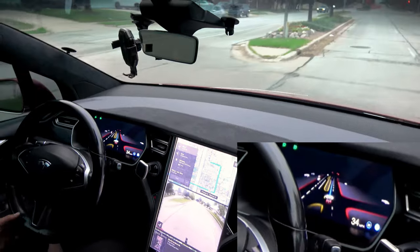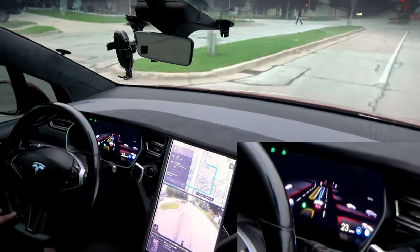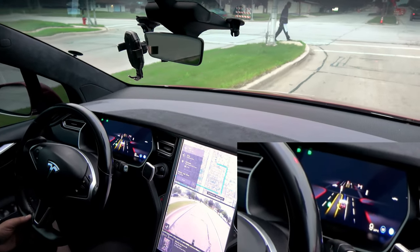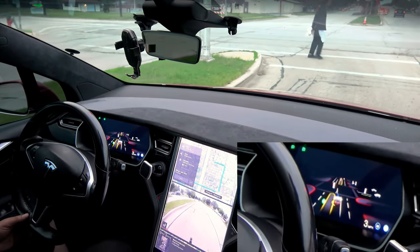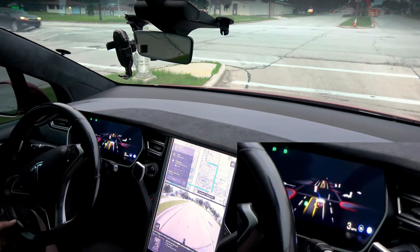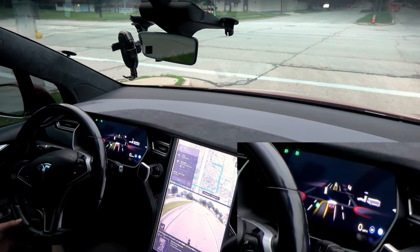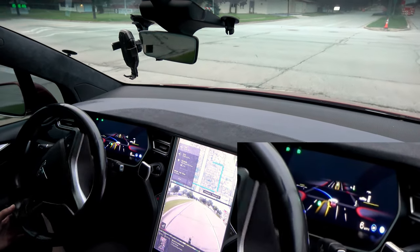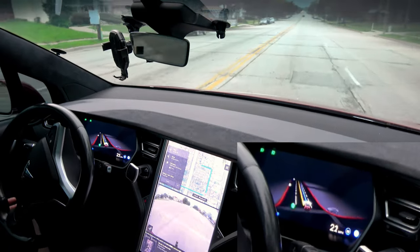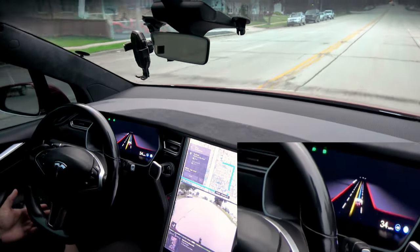Now at this intersection here, we're going to be making a left. Oh, almost hit the curb. Okay, random dude. Okay, it stopped early, let the random dude pass, and now it actually pulled up to the normal stopping area. Our light just turned green, so let's see how the car does. Wow, that was a little bit of a fast turn. Made it just fine.